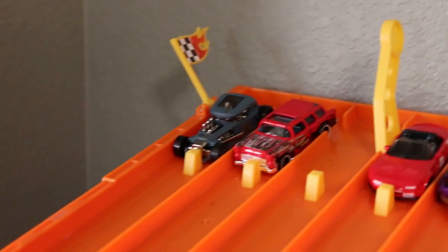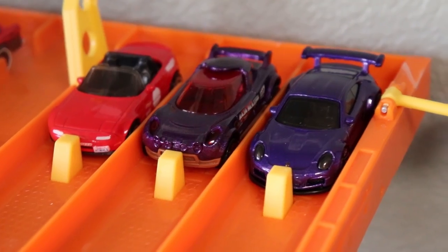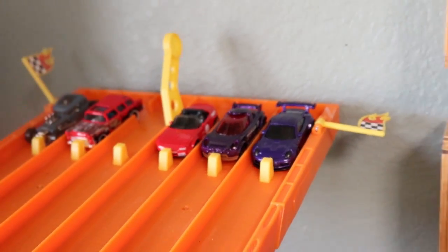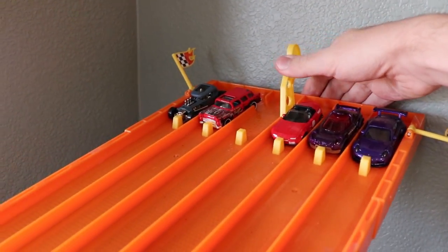Next up, we have Mod Rod, the Chevy Nomad, the Mazda Miata, High Beam, which is going to be a very fast car, and the mainline, the beautiful Porsche 911 GT3 RS. 3, 2, 1.